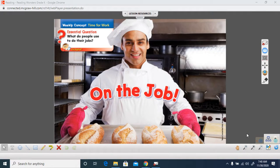This week in reading, our essential question that we're going to be discussing is, what do people use to do their jobs? Look at this picture in front of us. What job do you think this person has? It looks like he's baking bread, doesn't it? So he might be a baker or he might be a chef. Probably a baker.